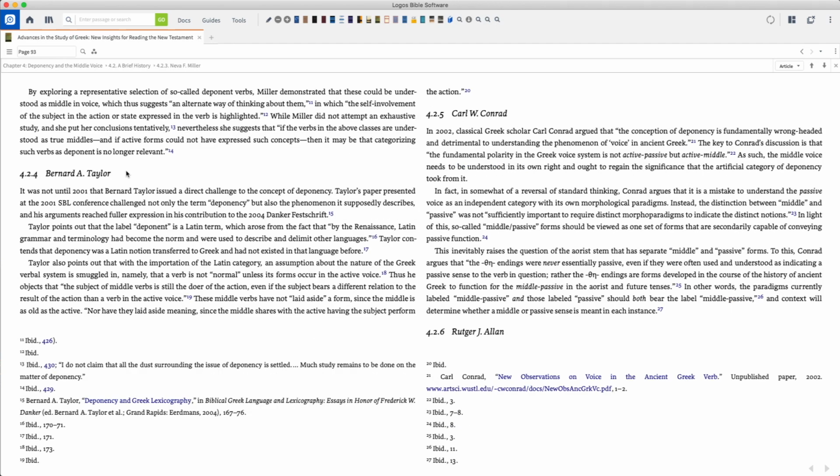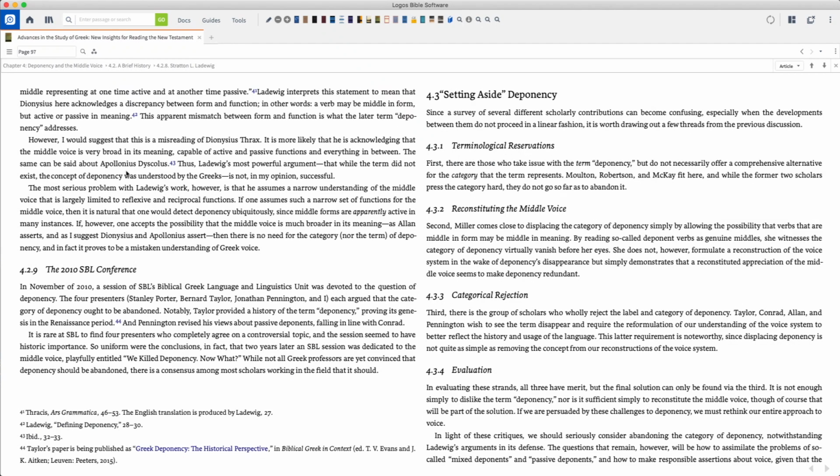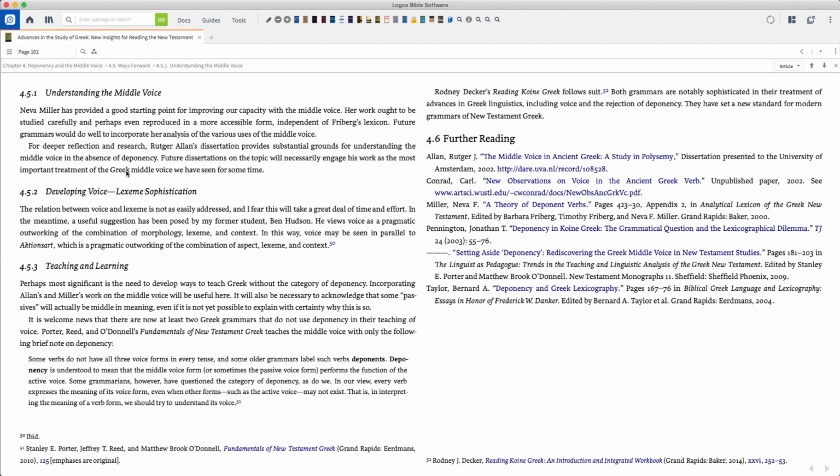You're going to understand some of the key issues that are there, such as why deponency is not a thing in the scholarly world anymore. And you may come from a Greek grammar that says this is a deponent verb and teaches you deponency. And so books like this are going to help you to understand why many grammars now are putting deponency aside. The same goes for things like verbal aspect. Some of the older grammars and grammars that come out of the older tradition, such as Summers and some of these other ones, don't have a highly nuanced view of verbal aspect.